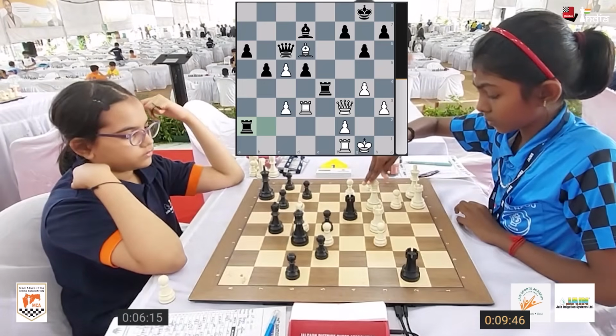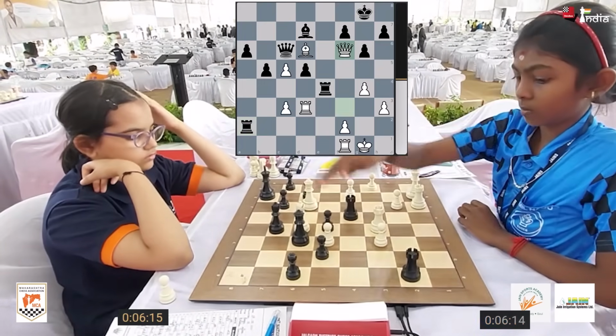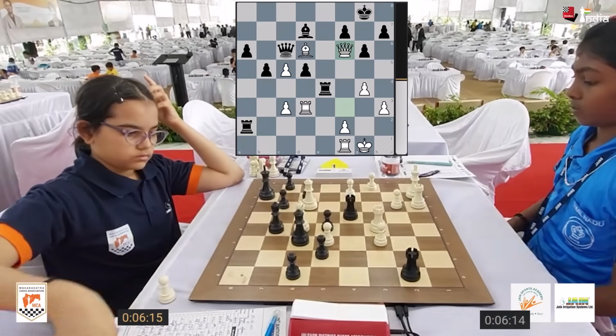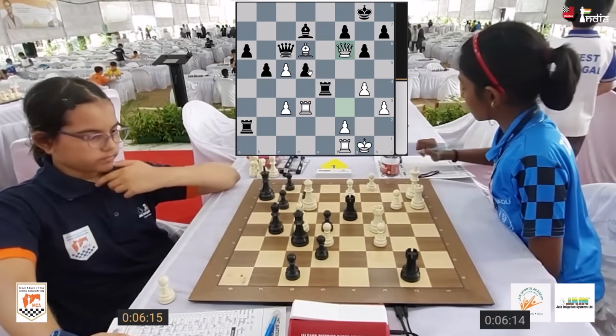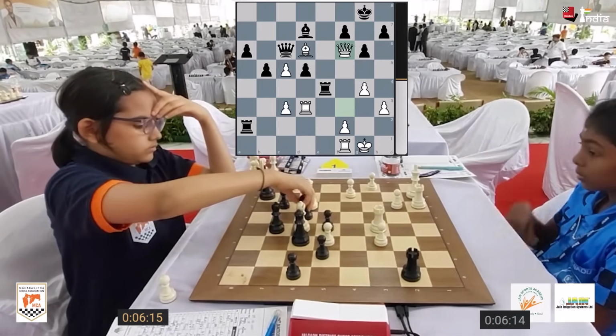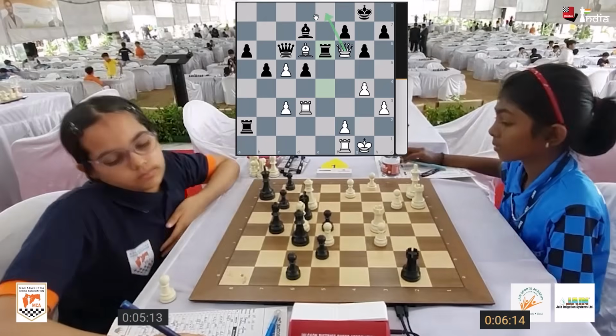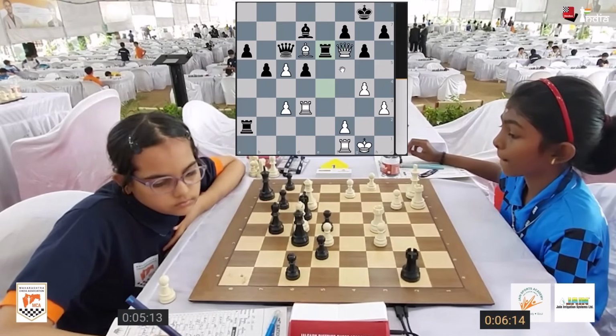And now Pooja Shree goes queen f6. I like how the attack is flowing on the dark squares while black is playing on the light squares. Rook a e2 makes sense. She comes back rook e6, which is also fine. Queen d8 check is met with rook e8.